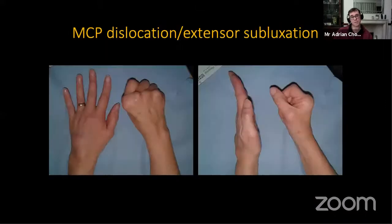Here's an example of somebody attending as a new referral, and they're attempting to extend or open up both their hands. The left hand's working quite nicely, and this is as much as they can get that right hand open. And instantly you see that bulky look of the metacarpal phalangeal joints, and you know they're going to have dislocated joints. So passively, you won't be able to extend them. The chances are the extensor tendons are okay, sitting perhaps in the valleys.